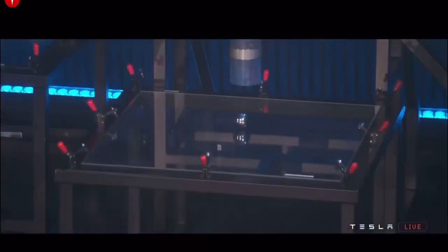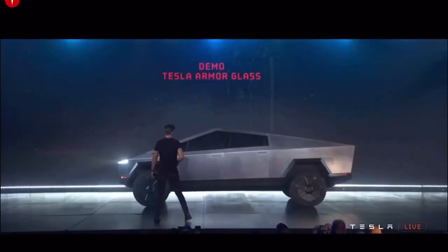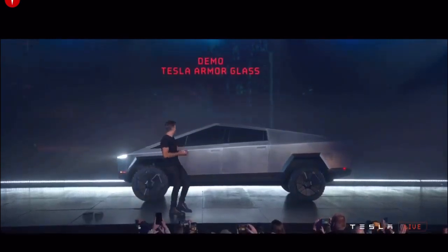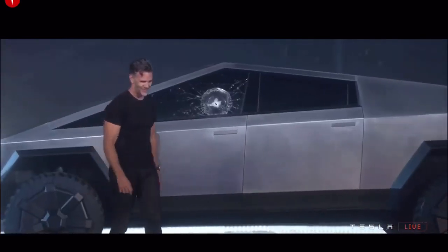But then Elon said to Franz, throw the ball. And I'm not sure if this was planned or if he was just in the moment and being spontaneous. And he said, throw the ball against the window. And they did. And the bloody thing shattered. So that's probably how he felt at the time, a bit shattered.